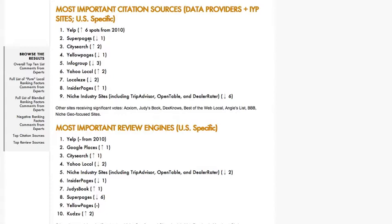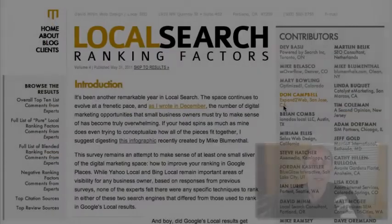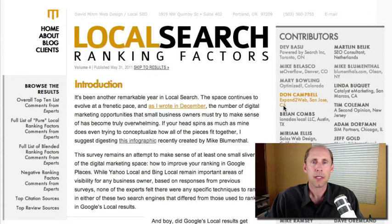And then the other thing that I thought was interesting is Bing isn't on either of these lists. And Bing was struggling a little bit with the whole local stuff, but about a month ago, they relaunched their local listing center. It's called the Bing Business Portal, and they put a lot of effort and did a lot of really cool things with that. So I'm hoping next year that starts to show up as one of the top citation sources as well.